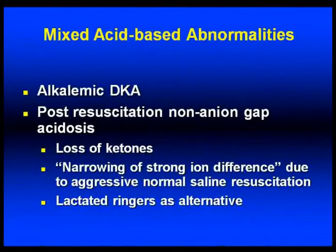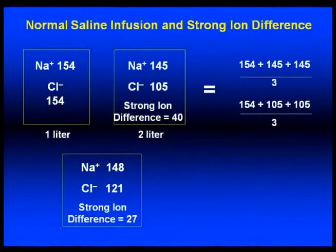I mentioned earlier you occasionally will see alkalemic DKA. You almost always see a post-resuscitation non-anion gap acidosis with normal saline. This is thought to be due to a narrowing of the strong ion difference due to the aggressive normal saline resuscitation. Although no one has ever shown that non-anion gap acidosis is clinically significant, on occasions individuals will choose to switch over to lactated Ringer's during the resuscitation period in order to control that non-anion gap acidosis if you're giving a lot of liters of fluid.